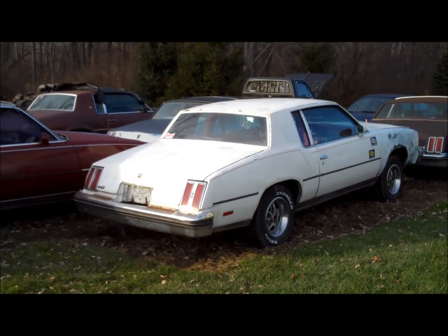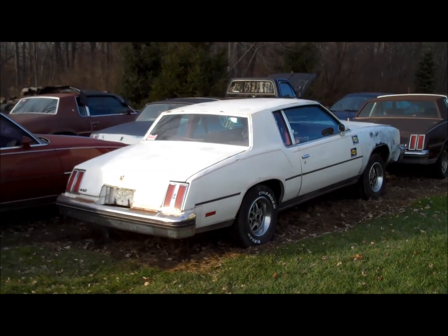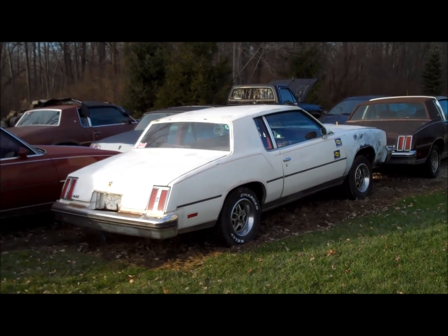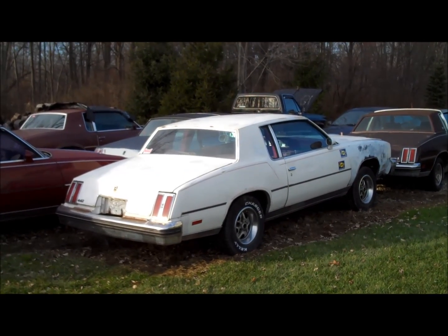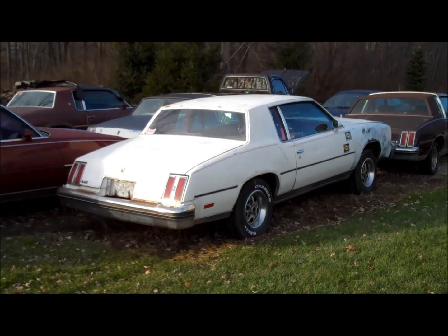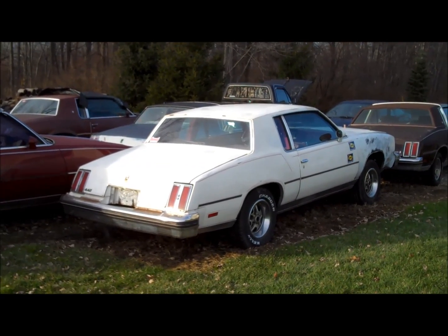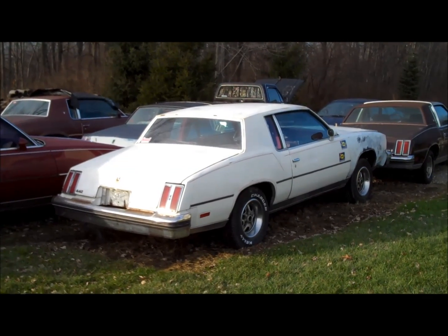What I wanted to do in this video is basically tell you guys what I have planned for this car. From first glance, it does look like a nice car. It looks solid. Actually, it is very solid as far as the body goes. It does not have an engine, and it does have a full interior, so it is a relatively complete, solid car. Now, what you guys don't know is what lies underneath this car.